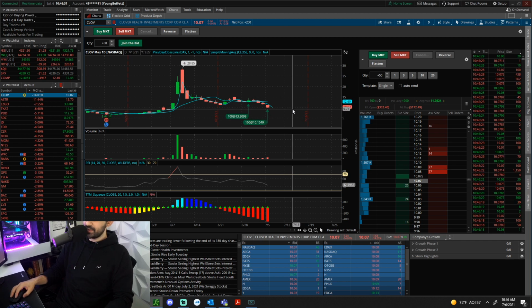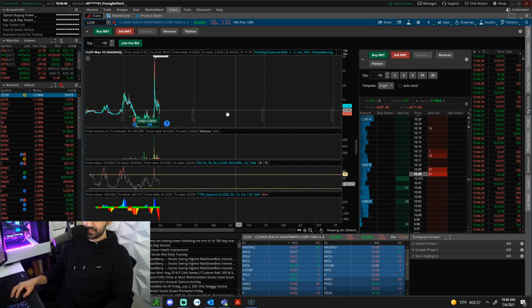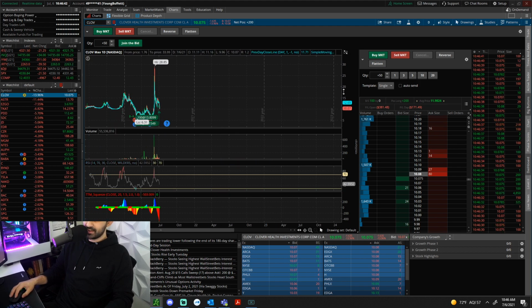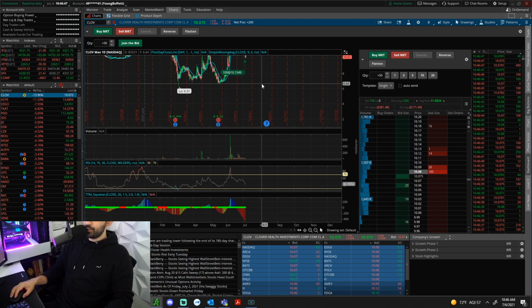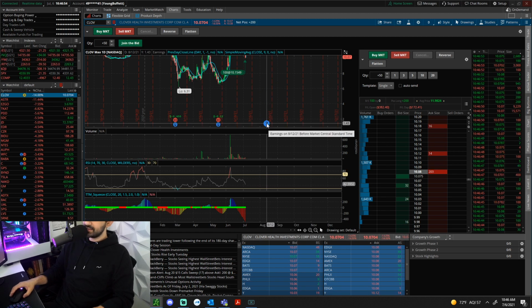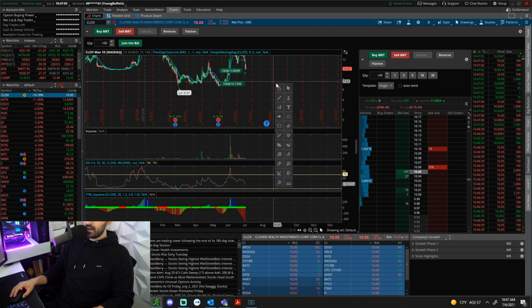If it does keep going down to the low 9s, I might look into picking up some more. If it goes down to the mid 7s, that might get a little ugly. What was the lowest this thing got to? 6.31. If this thing comes all the way back to the low 6s, that is a huge deciding point. Earnings season is coming up. It's right around the corner. Next month, August 12th, that is when they are reporting.